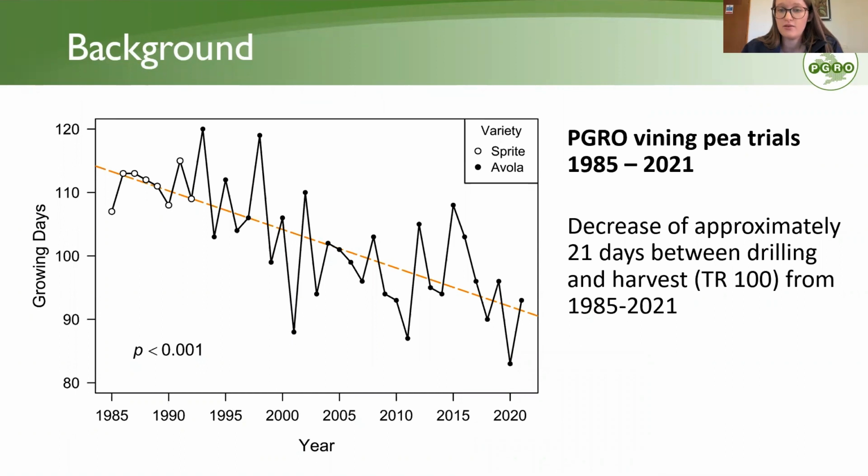So I did an analysis of trials data, PGRO vining pea trials, between 1985 and 2021. And as you can see here, the number of growing days, that's days between sowing and harvest at tenderometer reading 100, so first harvest, of the main standard variety has decreased over that time, and it's decreased by 3 weeks. And the main reason for that is because of increasing temperatures.